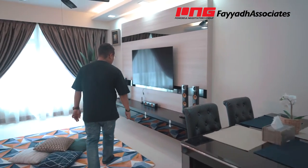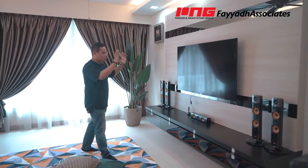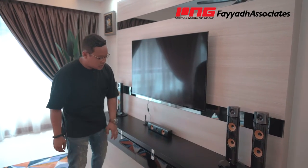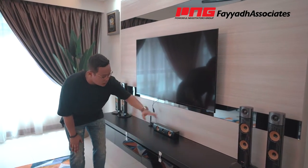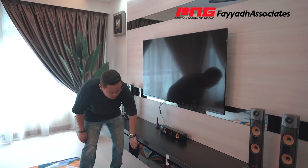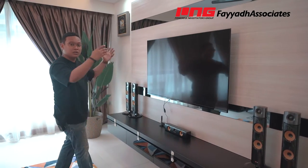And moving on to the next location, which is the TV console. The owners have already done up the TV console very nicely. As you can see, there's a feature wall right at the back here and a suspended TV console. And we're using a mixture of a few different materials. You have wood, you have glass, dark colors, light colors. So it blends in really well with the design of this house.